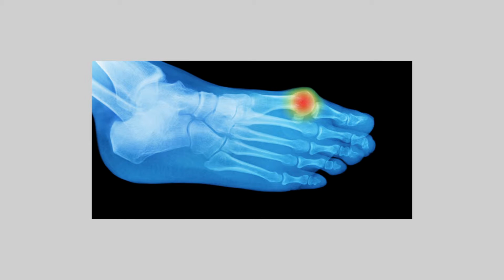A bunion can become very painful as the bone enlarges and the deformity increases, which usually occurs with aging. As this happens, especially for women, if they're wearing a tighter shoe or a heeled shoe, this will compress on the prominent bump and cause skin irritation, calluses. Since most of the pressure goes through the bunion, this can also start causing joint pain, difficulty with walking, some throbbing, joint pain.